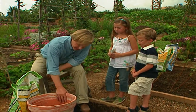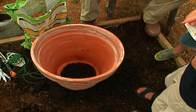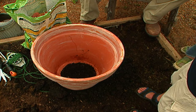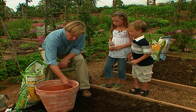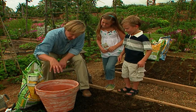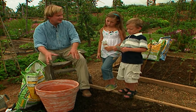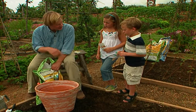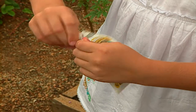And we've got a big pot here, and I've knocked the bottom out of it. I already had a chip in the bottom, so I thought, okay, we'll go ahead and knock the rest of the hole in the bottom, and I set it here in the bed. What'll happen is when those gourds start putting out roots, they can go all the way through the soil here and into the soil in this bed, and they can get really big. Okay, so the first thing we want to do, you guys go ahead and open up your packets of seed, and I'm going to pour some soil in here.